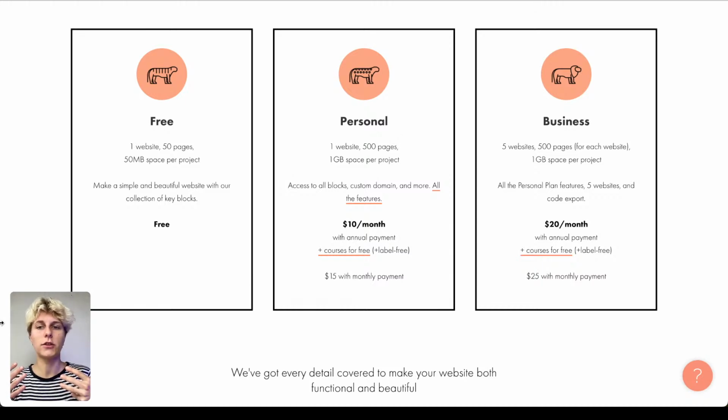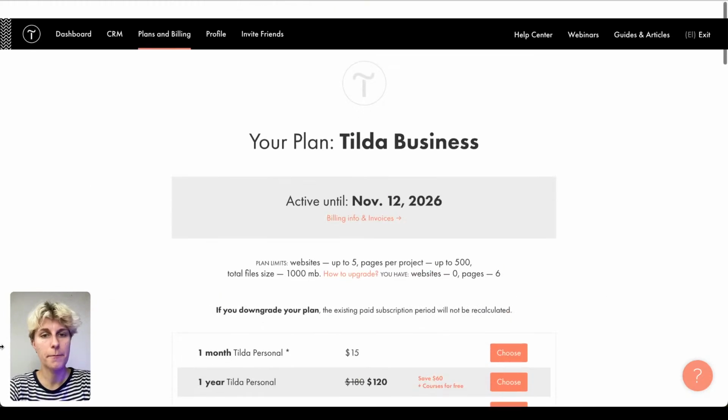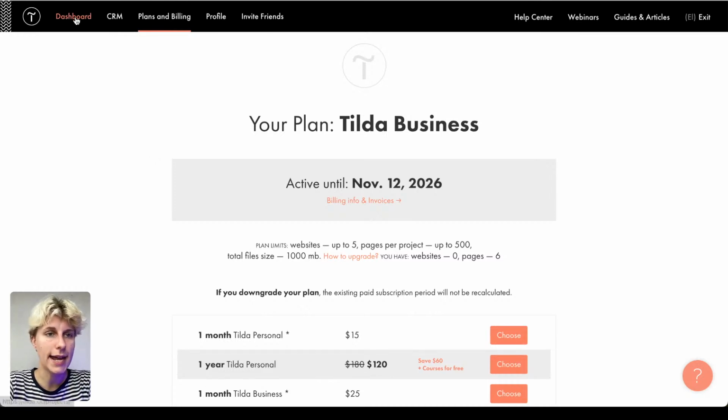In case you want to have more than one website, more than one domain, for example you are leading 2 or 3 projects, then you can go for business. Business allows you to have up to 5 websites within one account with 500 pages for each website. Another difference is that with business, you can use the code export feature in case you want to move your project to another server. This will be useful. For the rest, the access is the same. Right. So that was the plan overview.